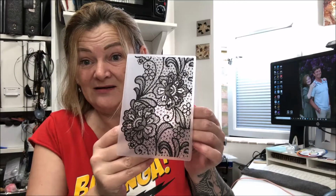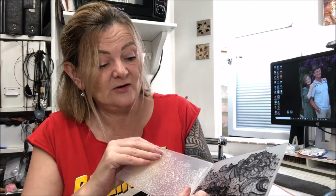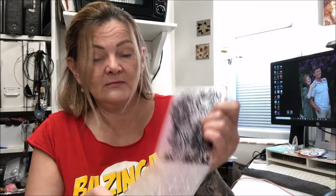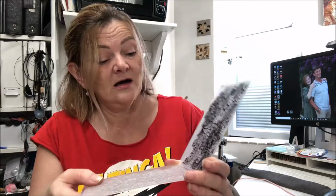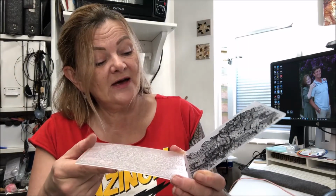But anyway, it's just like a lace pattern, and it's quite deep. You put your paper in, don't you, and it embosses the paper, but you can use either side with your clay. So I'll give that a little dabble at some point. I just thought it was really pretty.